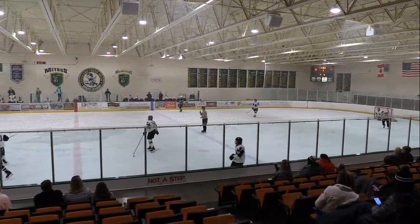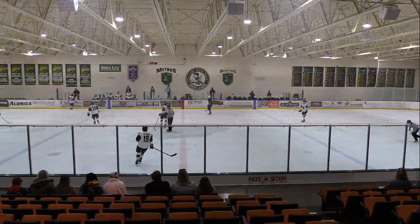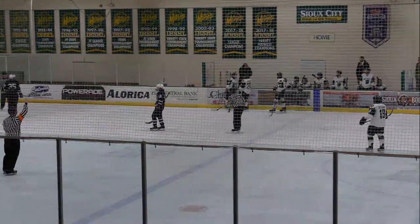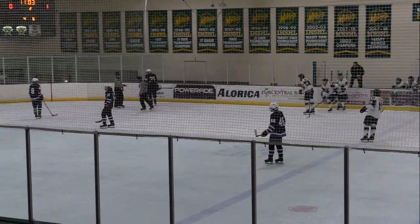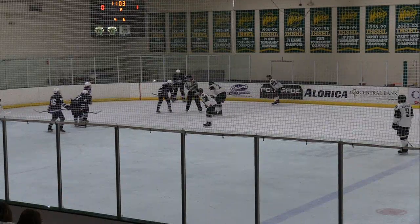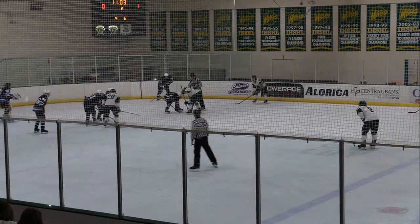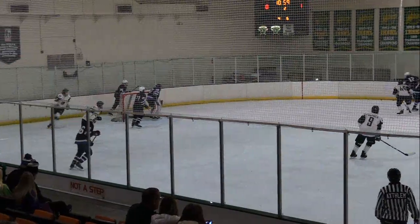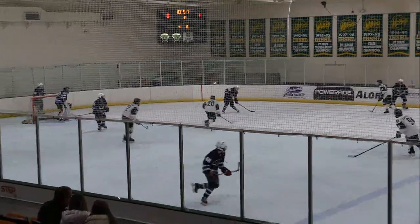Good job there by Tucker, working hard in the offensive zone, and he just missed that clearing pass out front to Hesse. That would have been a good scoring opportunity, but to no avail. Here is a face-off won by Kansas City behind the net. Backhanded to the far boards. Here comes Kansas City out of the zone. Caught by Barner at the blue line.